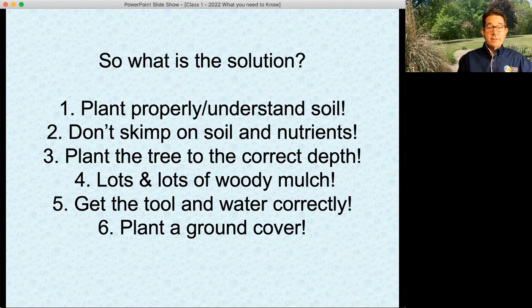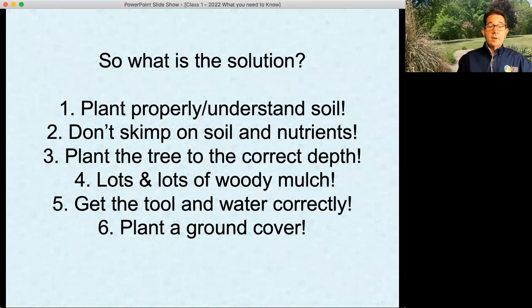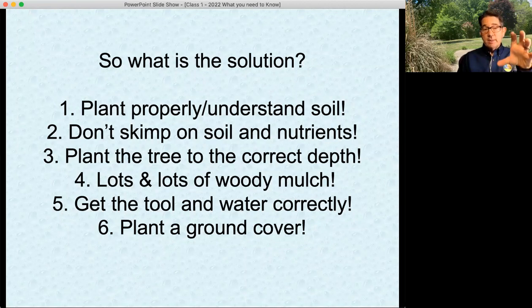You're going to plant the tree at the correct depth. You're going to put lots and lots of woody mulch. You're going to get the watering tool and water correctly. We have 2 watering tools, and then you're going to plant a ground cover. We're not going to cover all those things tonight, but that's generally the points that you need to cover. And we cover a lot more of these in depth in the planting, watering, and fertilizing.